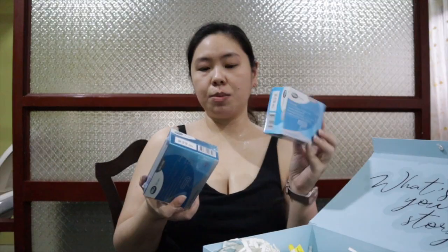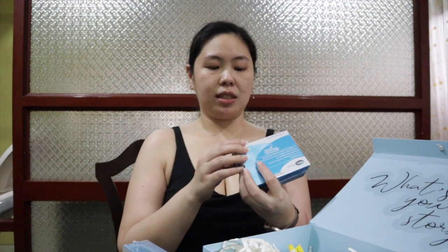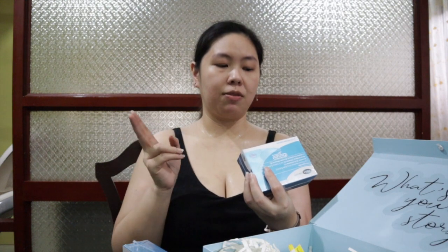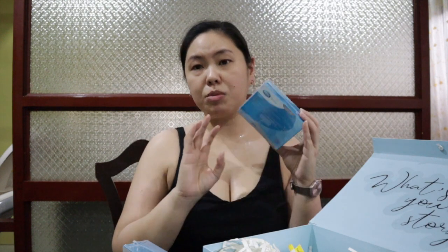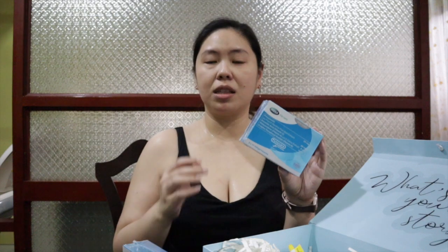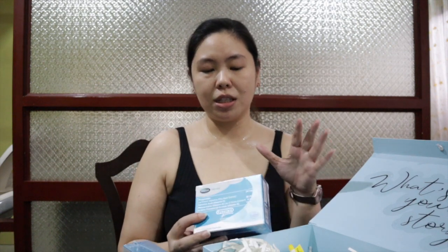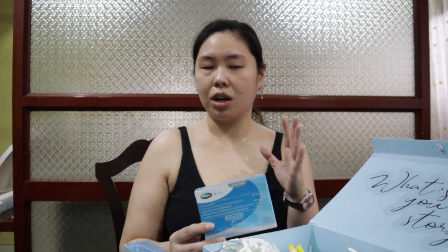We have 3 boxes of these. Each box has 20 soft gel capsules, and the dosage says you can take 1 to 2 capsules daily after a meal or as prescribed by a physician. So what I'm gonna do is I'm just gonna take 1 capsule a day since I wouldn't describe my melasma or dark spot situation as super dark or super dami. So, sakto lang. Actually, to be honest, hindi ko talaga siya napansin na meron akong dark spots. In the daylight, ayan, you cannot, it's not really visible.